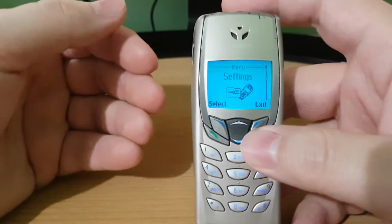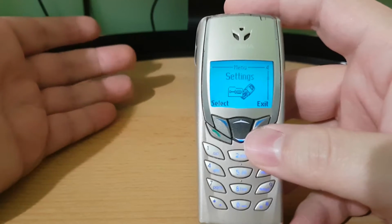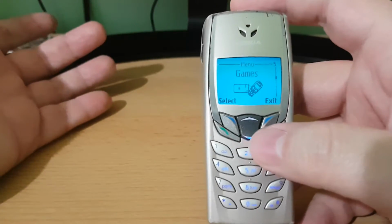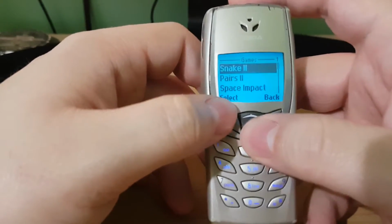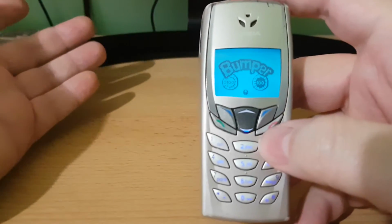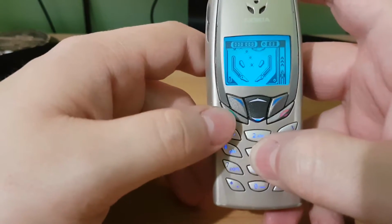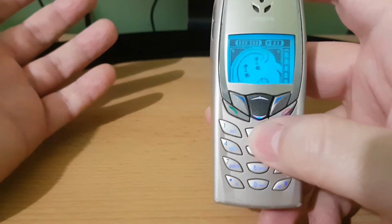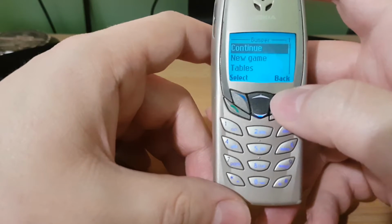I liked about Nokia that there was a big difference between their business class phones and their entry-level phones. You can easily distinguish one from another. Games. This phone has my favorite game, Bumper. So here it is. You guys actually know this game. It's the game where you play with this ball. I'm not going to show it to you anymore because you know it.